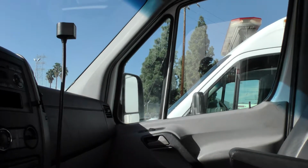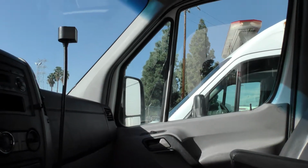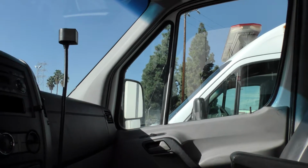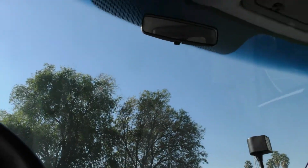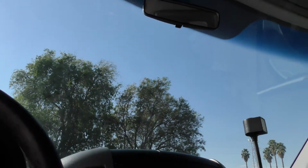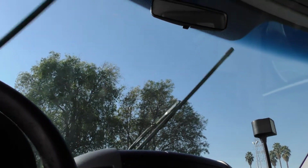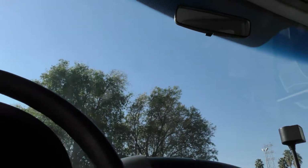Around, up and down. Oops, I got it all the way in. Bam, up, down. So there's that. And then, you know, wipers. Let's see. How do we do the wipers? There we go. And I think it needs fluid for the, oh, you know what?